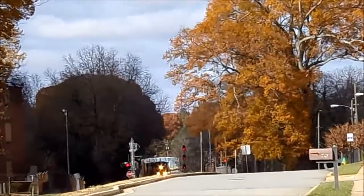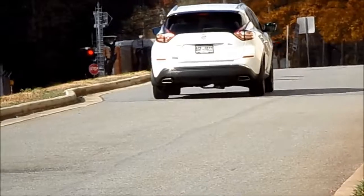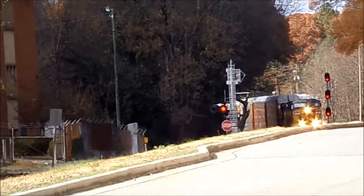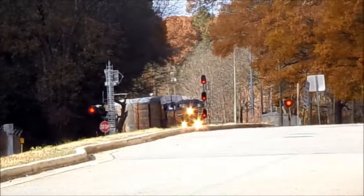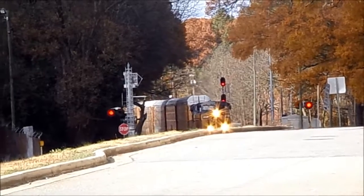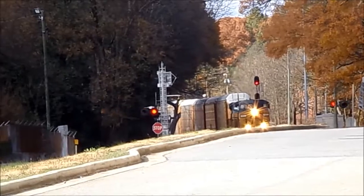This side, some come from this side. Moving really slow. Going slow, ain't it? Yeah, and the truck's going around the gates.